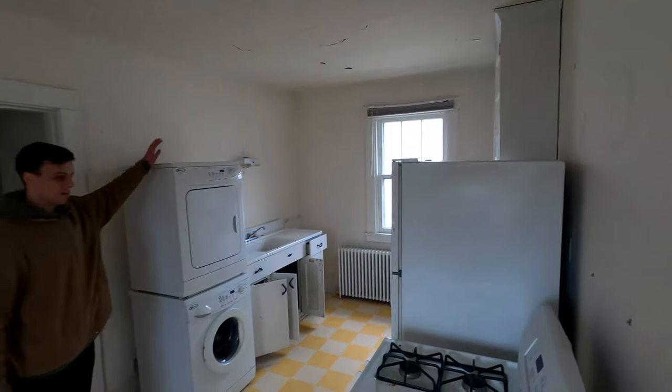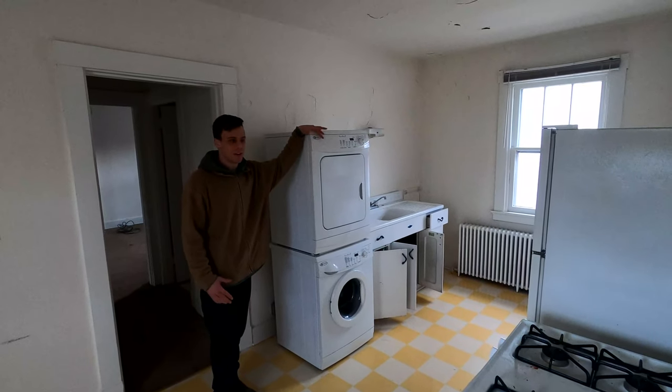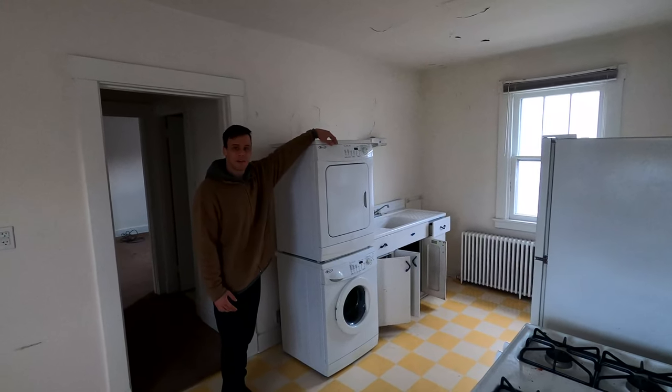So first we're gonna start with taking off all the appliances, disconnecting them, taking them downstairs. Then after that, we're just gonna start demoing the walls, taking all the plaster, all the lathe, filling the dumpster.